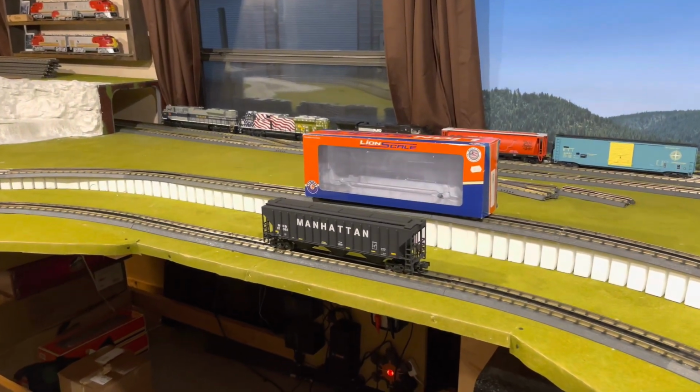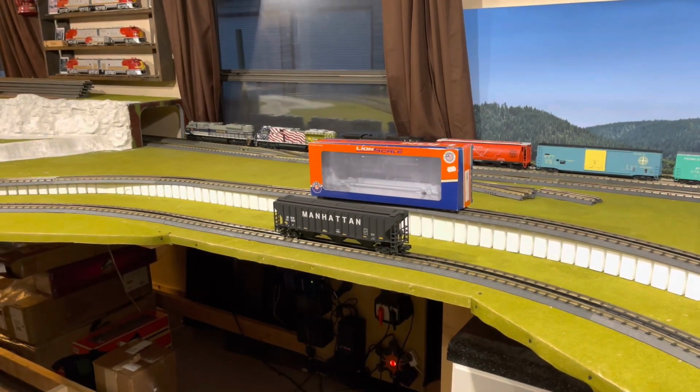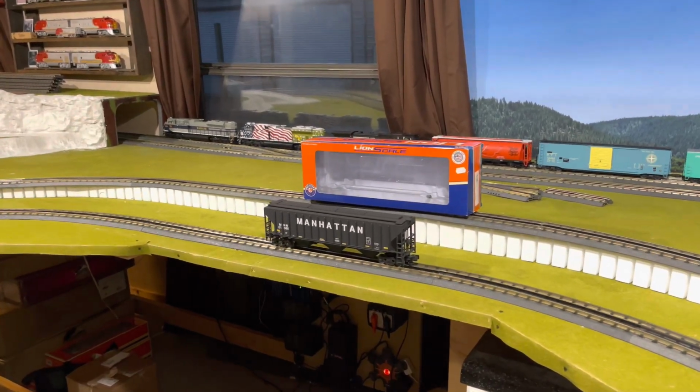But with all that said, would I recommend this car? Would I buy another LionScale car? Honestly, I would leave that up to you guys. Leave it up to your discretion. Everybody would have their own opinion and thoughts on it. Some people might love it. Some people might hate it.